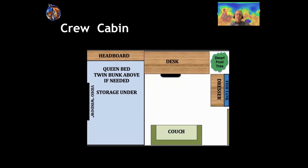Now, each of the rooms looks a lot like a small cruise ship cabin. Some of the features that you don't find on a cruise ship are dwarf fruit trees and a fish tank. There are benefits aside from the fruit and the fish of having these in the rooms, and in particular, the fish, these are going to be fry, the small fish as they're starting to grow. I elected not to configure it for larger fish, primarily because I didn't want to take the chance that the inhabitants would become attached to the fish, begin to see it as a pet, and be unwilling to harvest it for food. So they grow little ones, which are less likely to become pets.